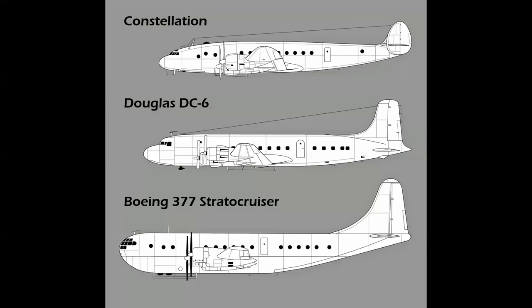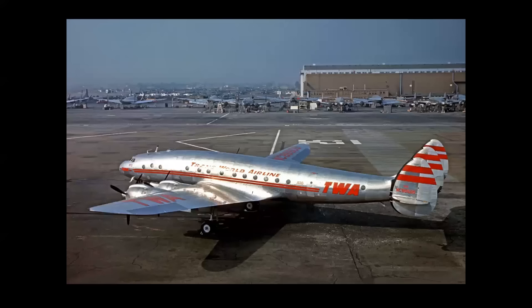Now, there's no argument that the Constellation was one of, if not the most beautiful, aesthetically beautiful airliners ever built, but it was diminutive in size compared to its competition, the DC-6, the Stratocruiser, and others. So let's take a look. This is a 049 model Constellation on the ramp at Burbank Airport with the Lockheed factory seen in the background where this airplane was built.